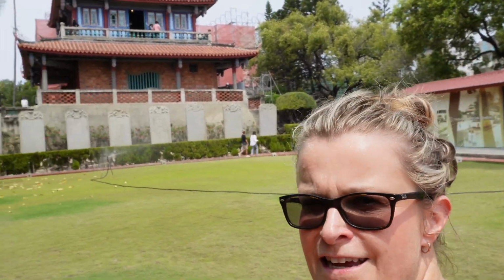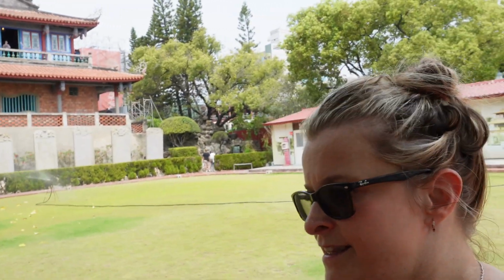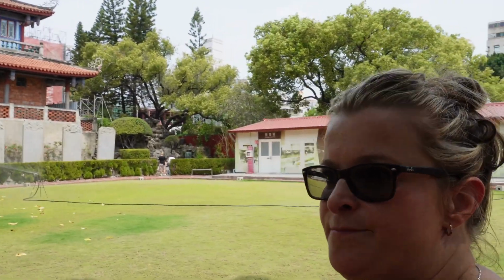We've come down to the Chicken Tower and we're going to have a look around here. It's the old Dutch fort, built obviously back in the day, early in the century. So yeah, when the Dutch were in power. So we're going to have a look around here, and there was a temple on the site as well, and there's all these big old trees and that kind of thing. So yeah, let's go for a walk around.